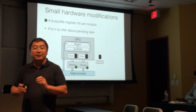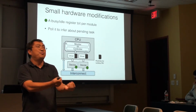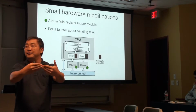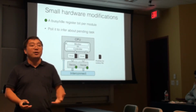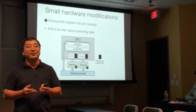The more important thing is, if you know how the hardware works, you will know it often already has this bit there. It's just that in today's SoCs, they don't export this bit of information out to the software side. So basically we're telling TI or Qualcomm, please modify the hardware a little bit, it will simplify the software guy's job, please, right?